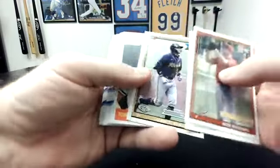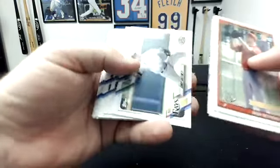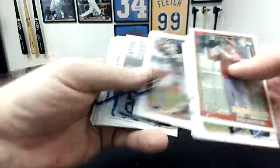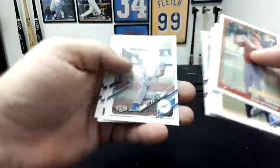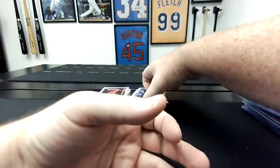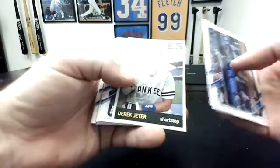Detmers, Tommy Glavin, Duran. Casas, Abrams, Jean, Hassel, Derek Jeter.